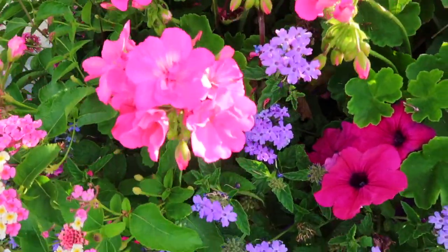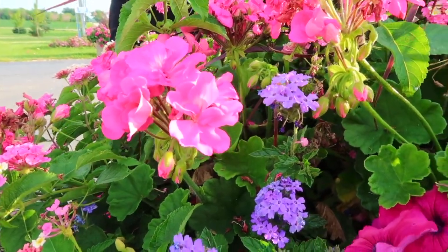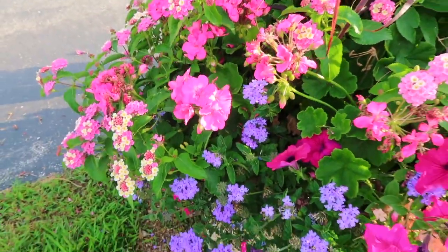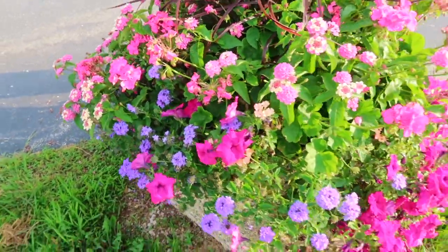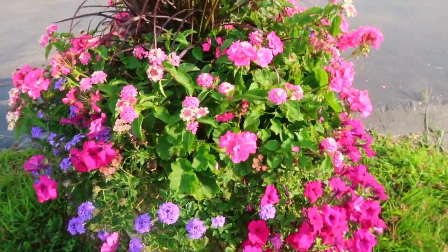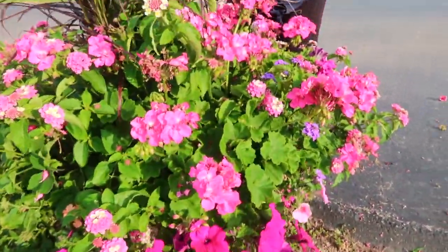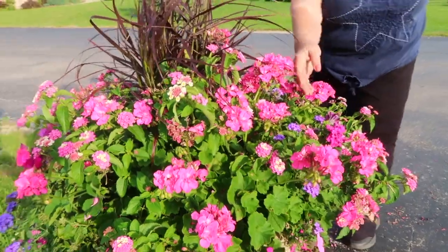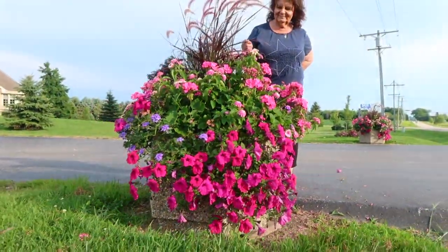These are the calliopes that get so nice and large, because it's hard to find a geranium that can survive with all this foliage and lantana, something that gets higher, and this one gets higher. So the calliopes are the only ones that I would suggest putting in these big planters. And then here's some more of that chambray. And then I just put two wave plants on each side, the purple wave.